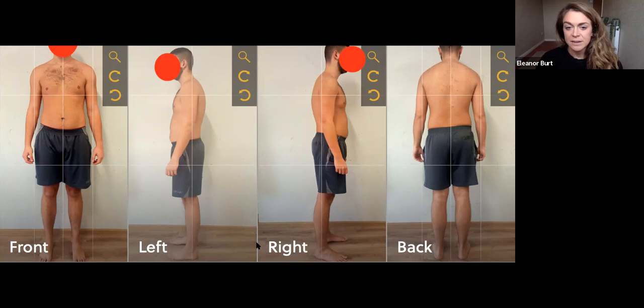Firstly, I'll explain how I set these pictures up. In the front and back picture, I put the plumb line, the central line, in the middle of the person's feet. So it's not in the middle of the nose or the belly button. We're putting it in the middle of the person's feet, more or less, to get a gauge of where their center of gravity may be going wrong further upstream.